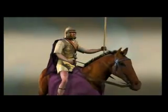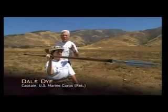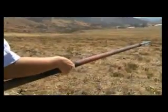Alexander's cavalrymen wore bronze helmets and breastplates. Each was armed with a lance called a ziston. The lance was approximately 10 feet long. The average cavalry lance was more like 6 feet long, which gave a reach so that you could contact the enemy before he could contact you.